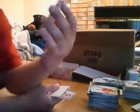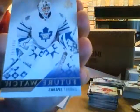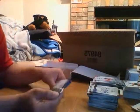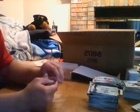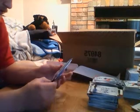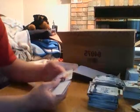Very rare. And a Future Watch of Garret Sparks. I love the pads for this. His pads are awesome. Even though he plays for Toronto, loving the pads. Different. That's my first limited card I've hit ever. It's not an auto. Another Legends card, Bill Clement.